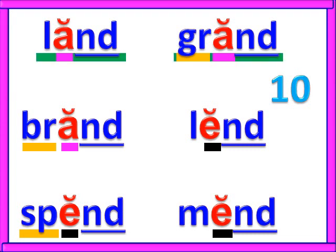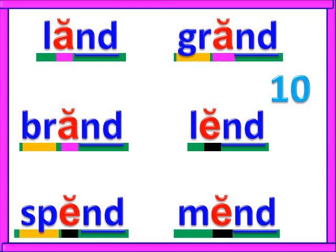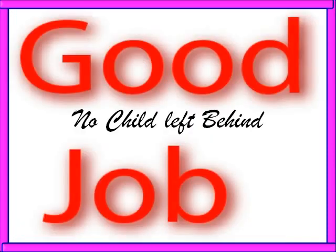Land. Grand. Brand, lend, spend, mend. Good, good. Good job. No child left behind.